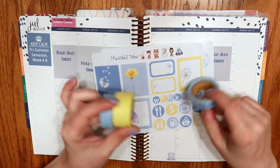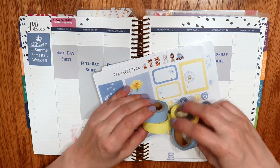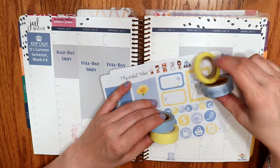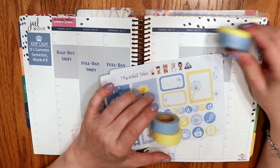Now, I know yellow and blue don't really go together so well, but because of the boxes, I'm thinking I can make it work. And what I thought would be nice is to put these two up here. Goodness, that's not cooperating. Up here together, right across the top. I thought that would look really nice.